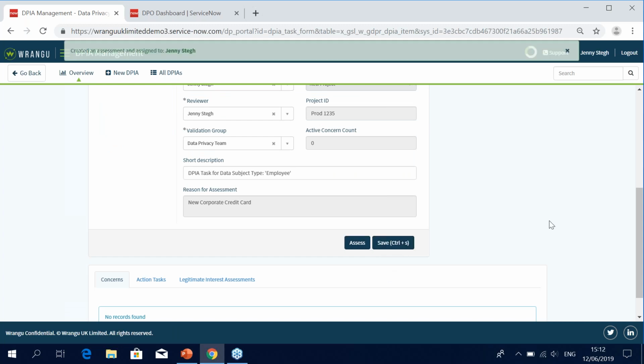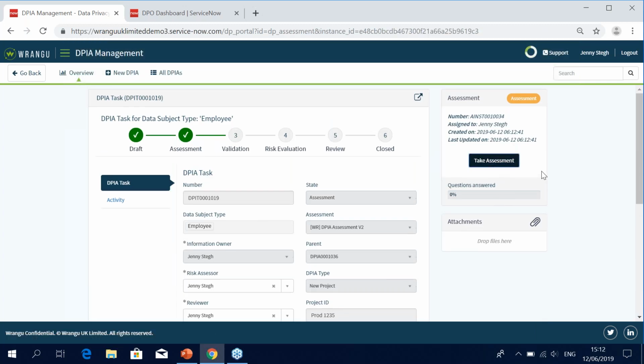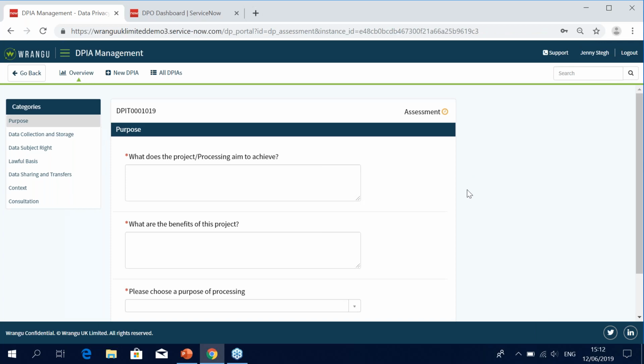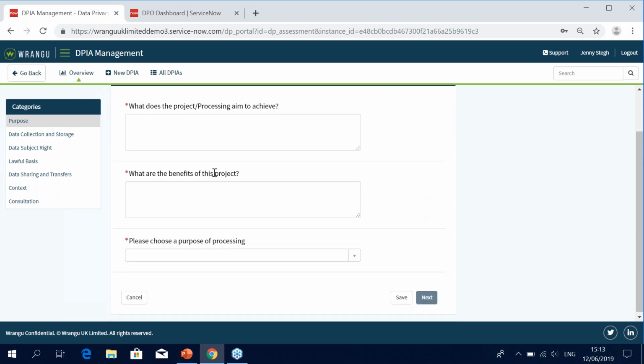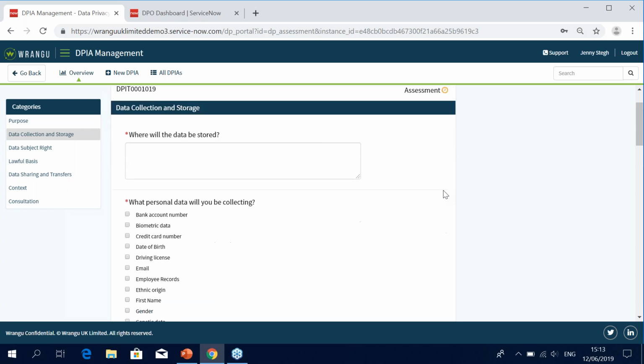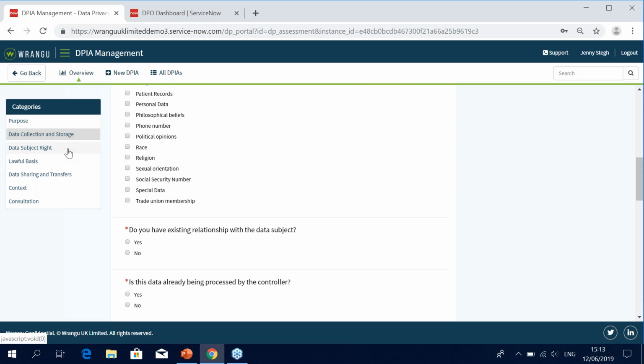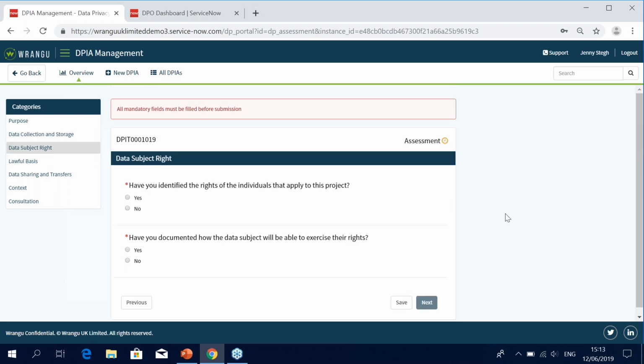And I'm going to choose to assess that one now. I'm not going to run through the full assessment because you all probably know that the full assessment has a whole number of different questions. I'm just going to show you the different areas. So it's really about the purpose of the project. It's about what kind of data you store, how you store it, what your relationship with the data subject is. Did you consider the data subject rights? Did you identify them? Did you tell your data subjects how to exercise those rights?